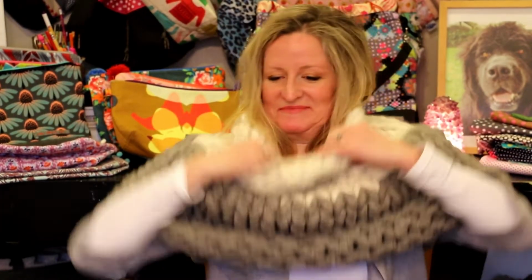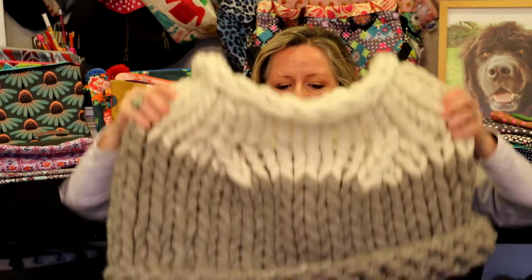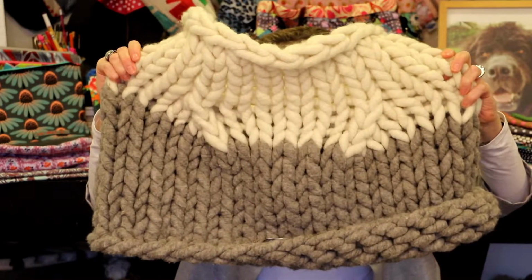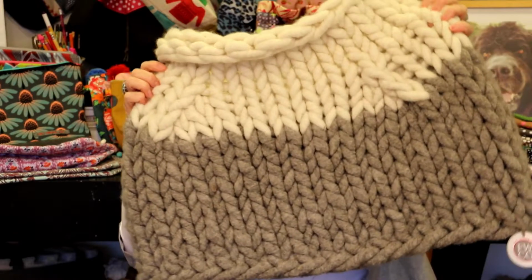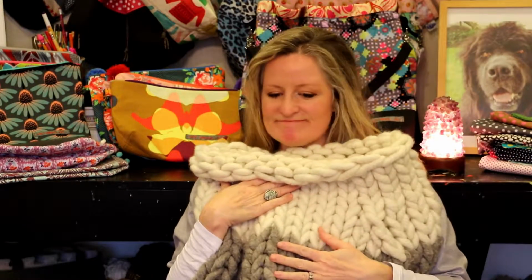Okay, I'm going to take this off now. These are great. This is what I call a shrug. This one, as you can see, is two-tone. They just slide right over your shoulders. When it's really cold, I will wear this over another jacket. But I just love these. These are my design with my yarn.